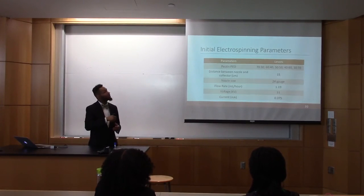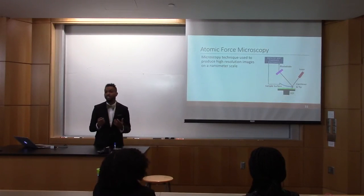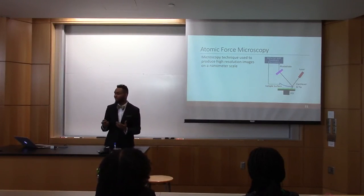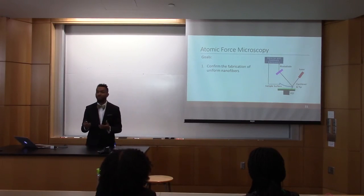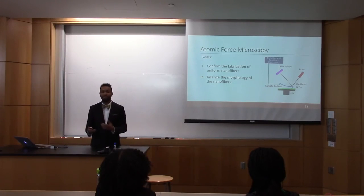We then wanted to electrospin all of these solutions and see what type of fibers we created. We analyzed that via atomic force microscopy. AFM is a microscopic technique in order to produce high-resolution images of items on a nanometer scale. I'll briefly run you through the schematic. Here's your sample, where the nanofibers would be. You have a tip that scans that surface, and a laser that excites that surface and creates an image through the sensor. We can analyze these fibers for several reasons: to confirm the fabrication of uniform fibers that would mimic the extracellular matrix, and analyze the morphology of these fibers. Are we getting beads? Are we getting different types of formations of fibers? What can we do with them?